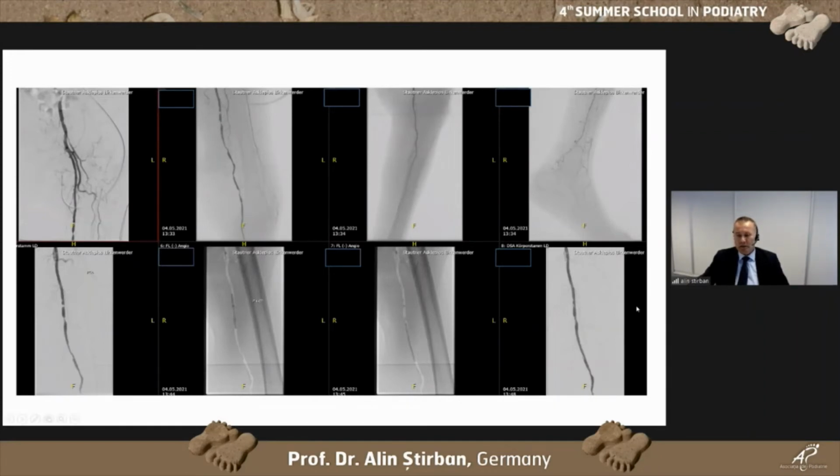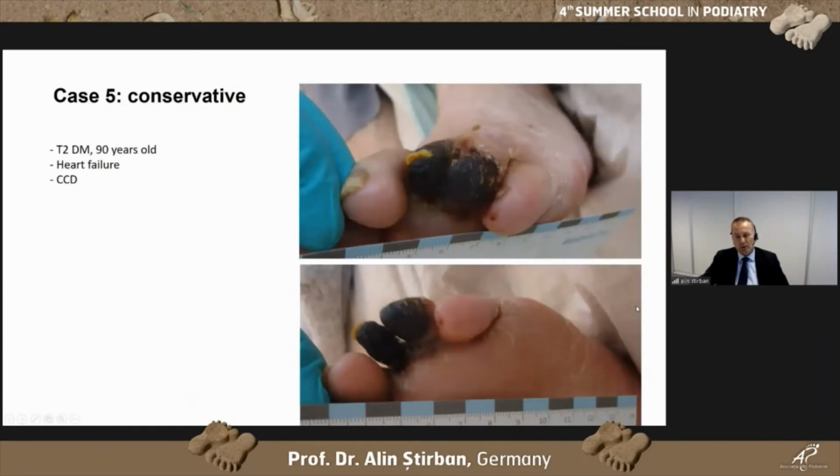Nevertheless, we also discussed with the patient, we discussed also with her family, and we told them that the big problem, if we do now a surgical intervention and an amputation of the 2 toes, is that we will have there an open wound, which is not clear how fast it will heal, if it will heal, and that this might be a major problem if an infection of the forefoot occurs. And that's why we decided together to treat her conservatively.